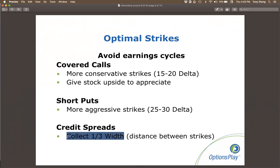And then you could make minor adjustments to that, but you generally want to start where you're collecting roughly a third of the width, the distance of the strikes. And I'll go through some examples of this. I don't expect you to just take this and be able to implement this. I'll show you some real examples of some stocks that we're going to take a look at, and we're going to look at some covered calls, short puts, and credit spreads.